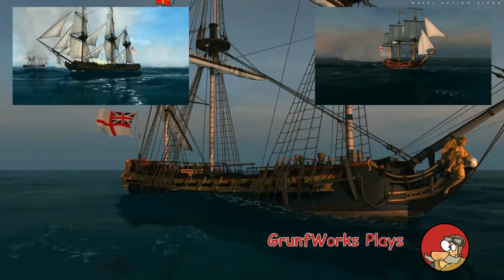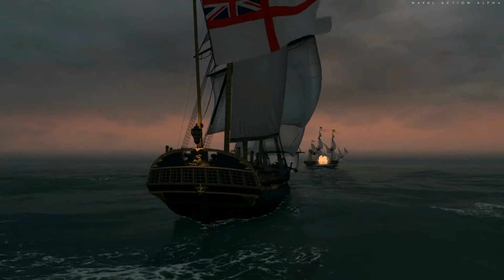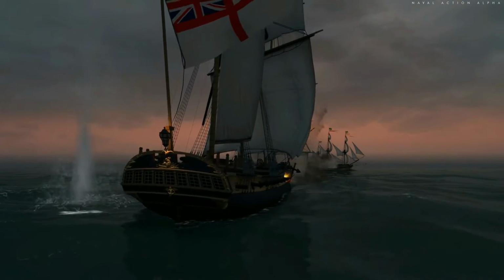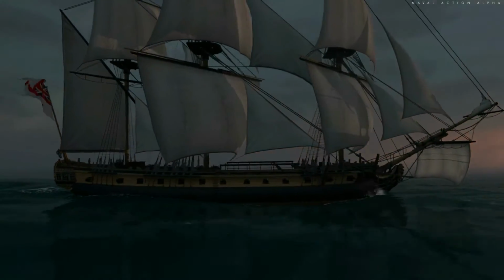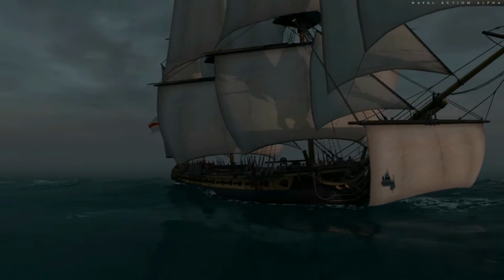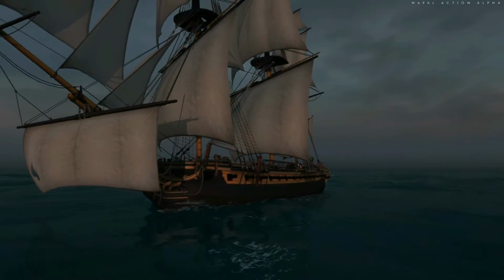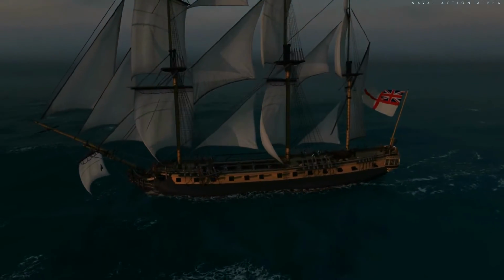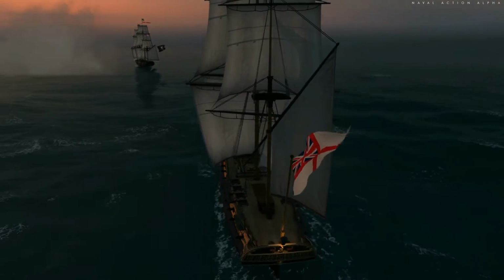Now, what is there to say about a ship that even had a hairstyle named after it? Well, we're going to get to that briefly, but Belle Poule is a frigate and it's in the class of the 5th rates in Naval Action, and as you can see, it's downright gorgeous. I really like the model of the ship, it's really beautiful, and if you like such a design, I suggest giving her a look, if for nothing else, for the beauty's sake.